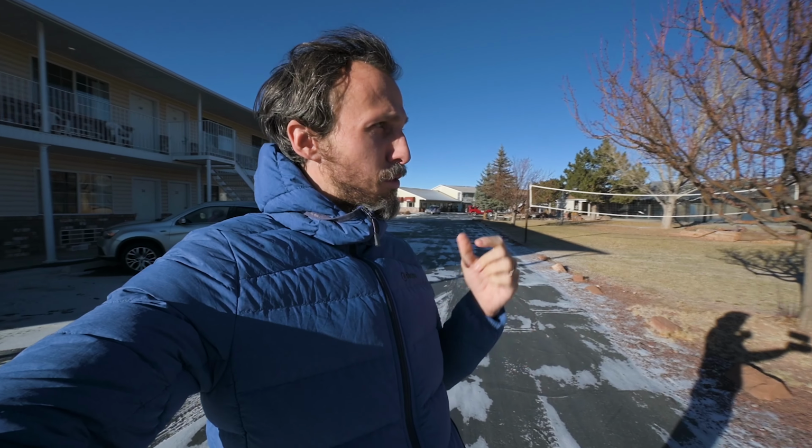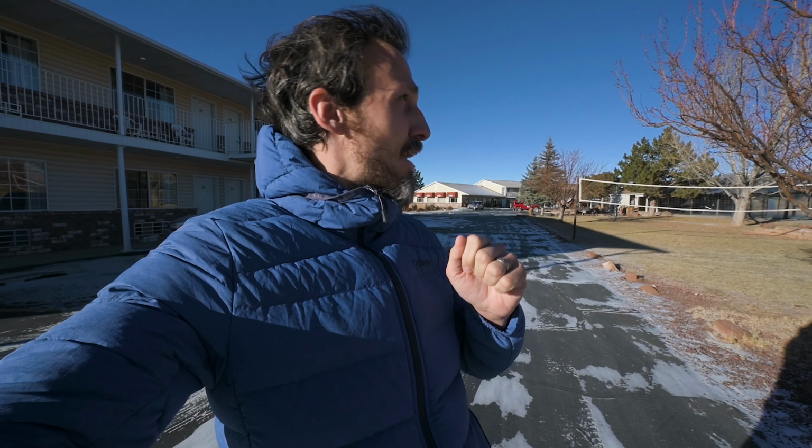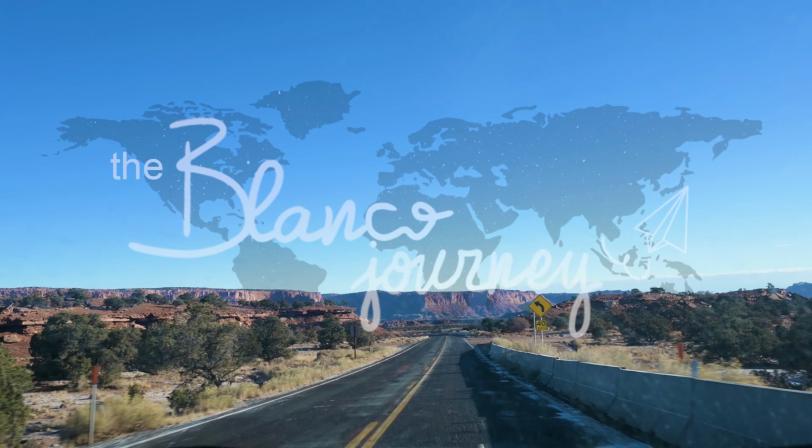Good morning, guys, and welcome to an extremely windy day today here in Torrey, where, well, we are close to the Capitol Reef. That's the national park that we will be visiting today. But with this wind, I don't think we'll be taking a hike. We'll just drive the scenic route and then see if the wind stops or if the wind is better over there. We will take a hike or else we'll just stay in the car because like this, it's not fun at all. I don't know if you can tell, but it's really bad.